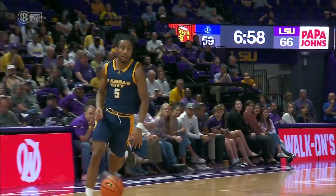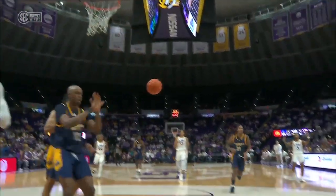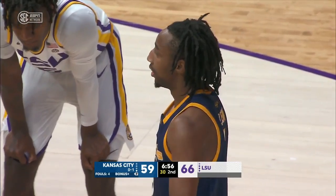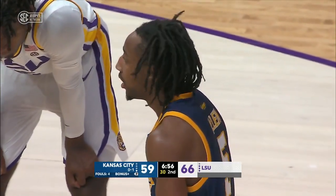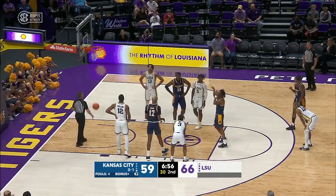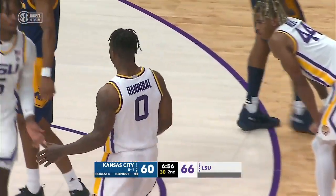Yeah, that was a wild sequence. It starts with them missing the shot, and then LSU getting it back, going down the floor. Justice Hill tries to bounce pass and gets stolen. Then it was a three-on-one. Allen certainly excited and wanted to take it to the basket, but he could have gotten himself a guaranteed two if he were to look to his left. He had two teammates trailing on a three-on-one situation. Yes, he did. He drops the 16th point.